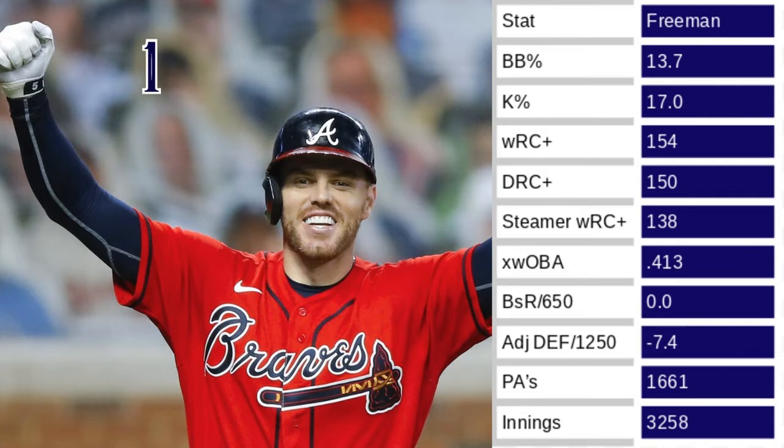His wRC+ comes in at 154 and his DRC+ at 150. I can definitely see him getting close to 150. I don't think he will. I think he'll be closer to 140, but either way, that puts him as the number 1 first baseman in baseball. Steamer has him at 138. So yeah, he's a super balanced player. Like, he is really balanced, really good. Freeman is no doubt in my eyes the number 1 first baseman in baseball.